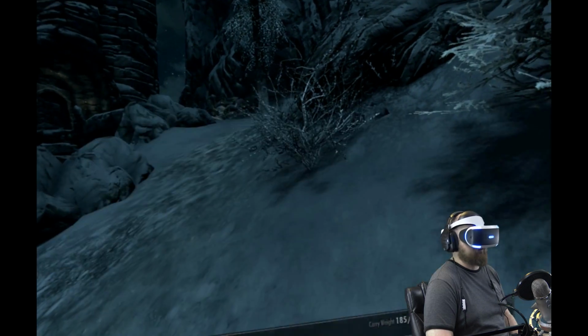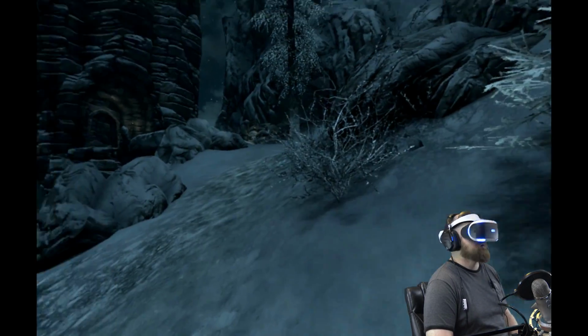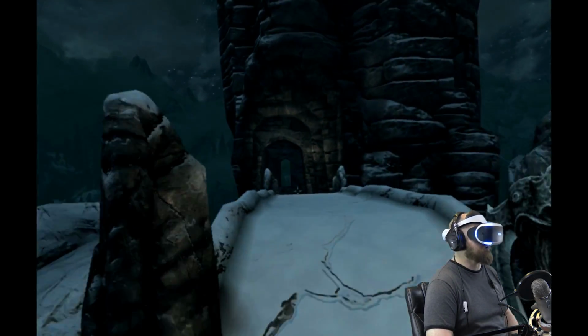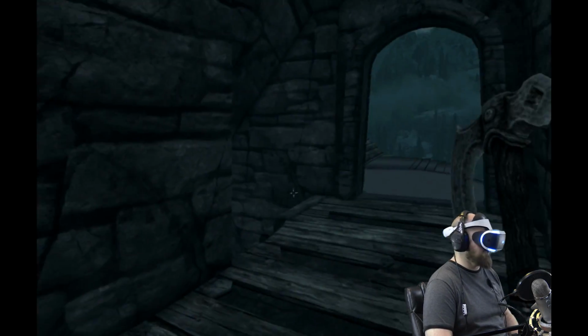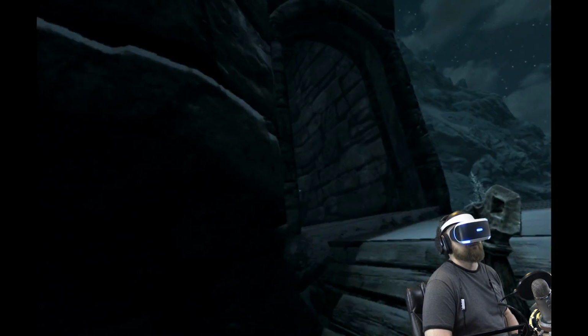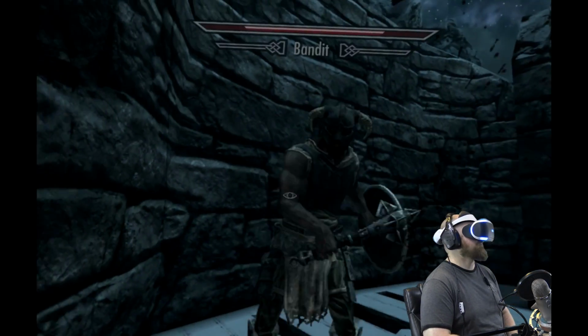Okay, let's switch back to, this time let's do an axe. Nothing says choppy choppy like axe time. Here we go. So we got Buddy up here. We're going to carve him a new initial. There we go. Picked a bad time to get muffed, friend.